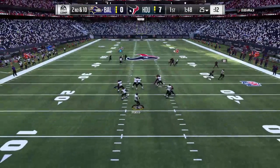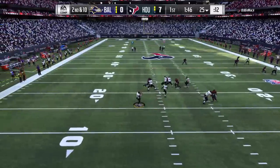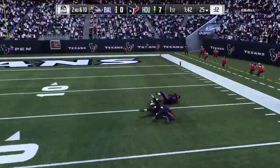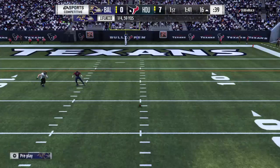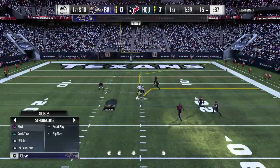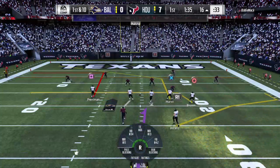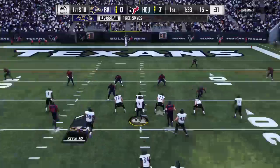Flacco to throw again on 2nd down. He's going to look deep for Perriman. That's caught inside the 20. And he'll be down deep in Houston territory. It's a big play there for Baltimore. 59 yards.